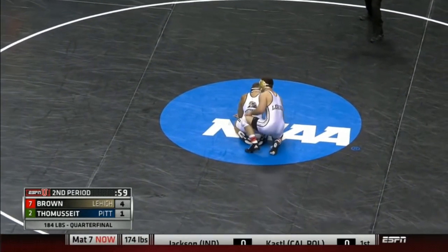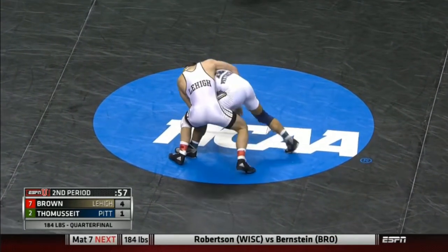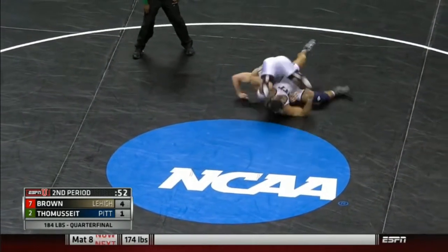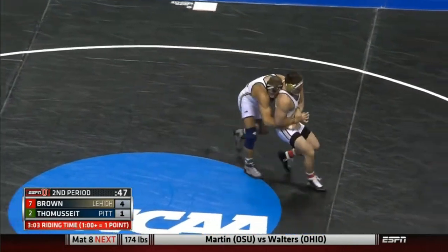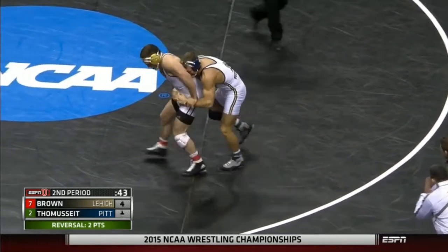Well, you got to get up, but get up in such a way where your hips come out. See how he's throwing his butt back into him, and that's easy to follow. Your weight is up over your toes. There's the roll through again, and he gets the reversal. So a little bit better job right there of anticipating. He needs to close out this period in the top position. If he can do that, it'd be huge.